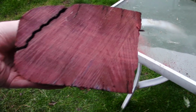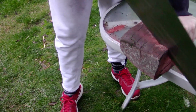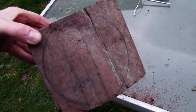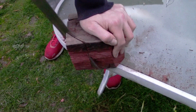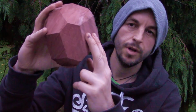Look at the colour on that. Nice tight grain. I reckon I should be able to make something from this. I think I'll make a sort of shallow bowl. So yeah, just cut the corners off. Make it turnable. Bit of a crack there, but I think maybe have the bowl like that. There we go, that's the block which we'll turn, make into a bowl. That's my rough shape, getting the worst of it off. Going to screw the bottom of that to the lathe.